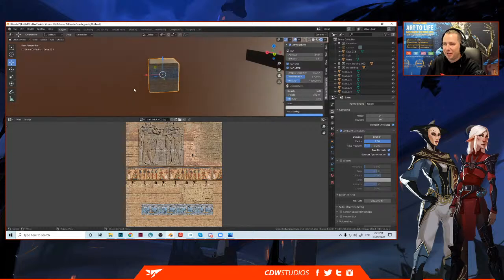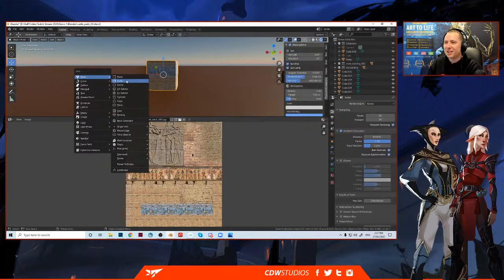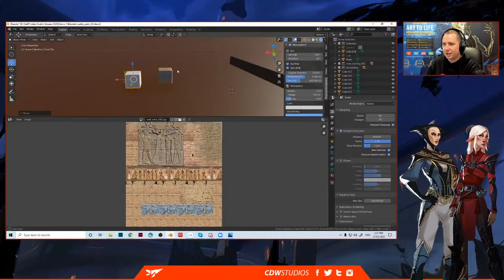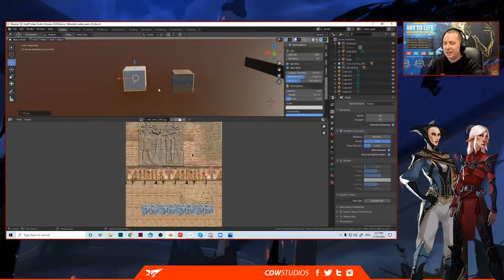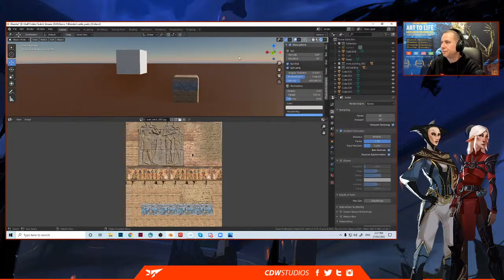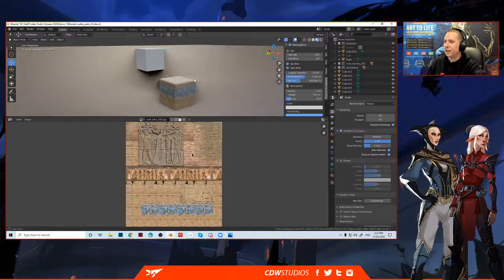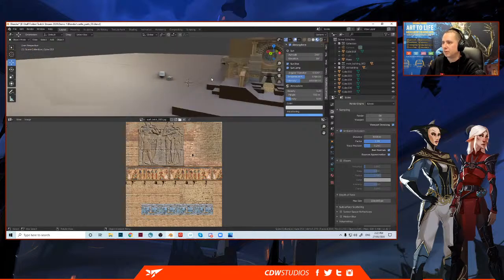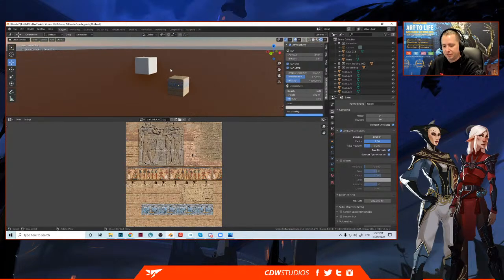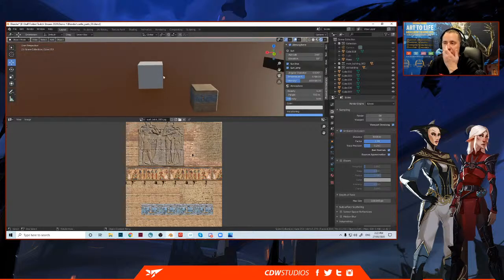Tab. All right. Do another one. Shift A, Mesh, Cube. Where'd you go over there where I had that before? Yeah. S, G. Let's move you over there, so you're kind of next to that one. Sometimes when they're next to each other, it can be a bit problematic as well, just because you can't see the side. But yeah, it's all good. Anyway, we'll just put that one on the ground. All right, I'm doing this in Eevee, but anyway, we'll do this here. It's fine.